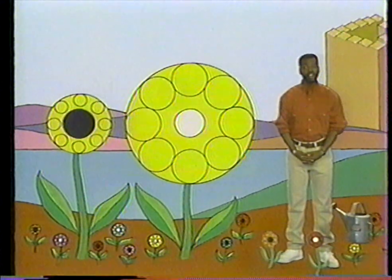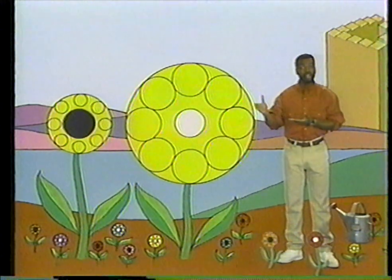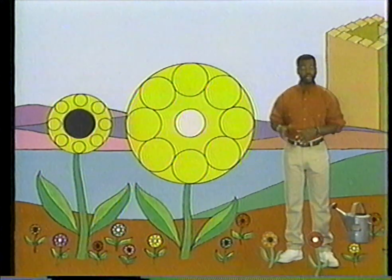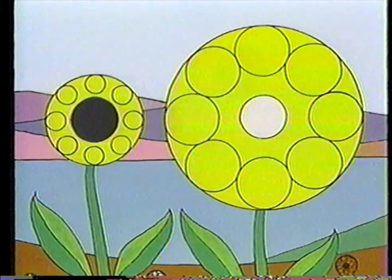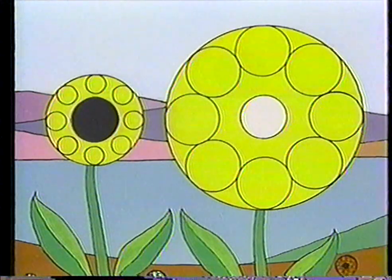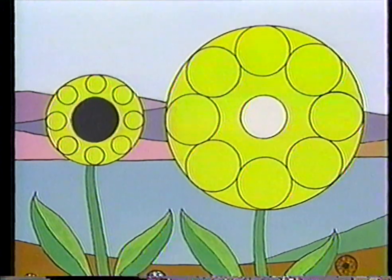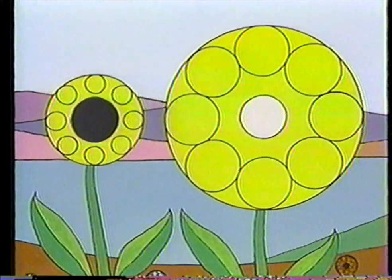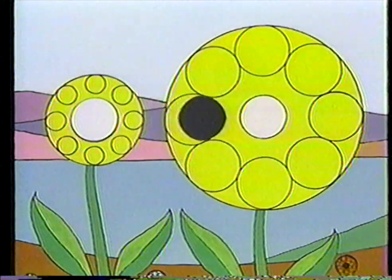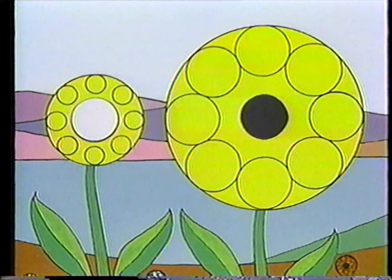Flowers fair, flowers bright. Which flower has the larger center, the black or the white? The black one looks bigger because it's surrounded by small circles. The white center looks smaller because it's surrounded by big circles. Here, I'll prove it. See? The flower centers are really the same size.